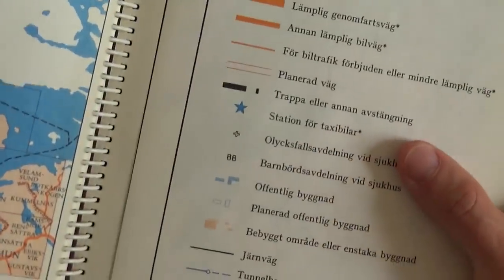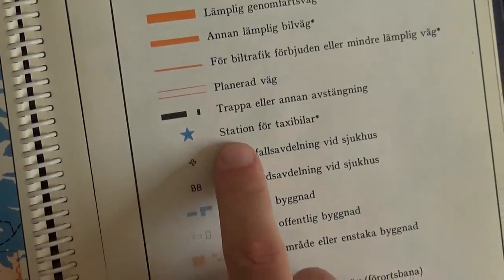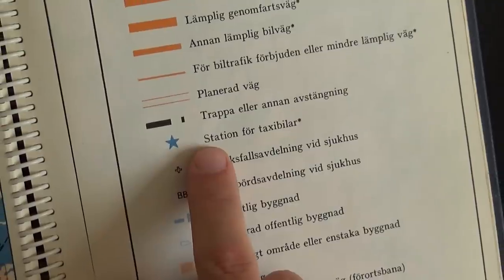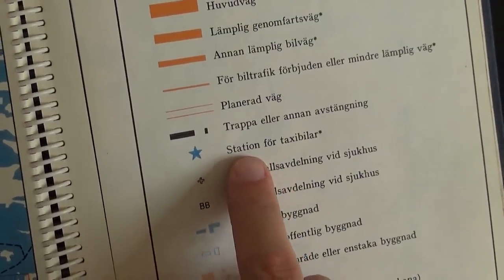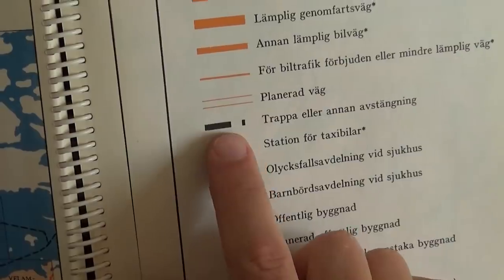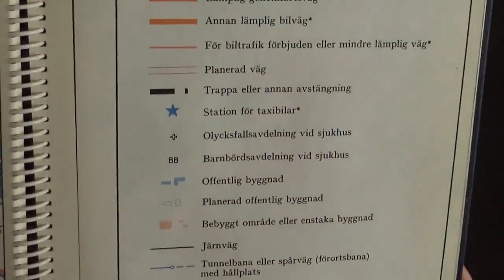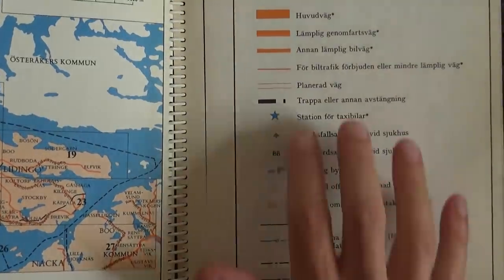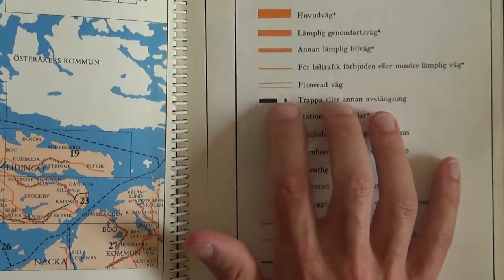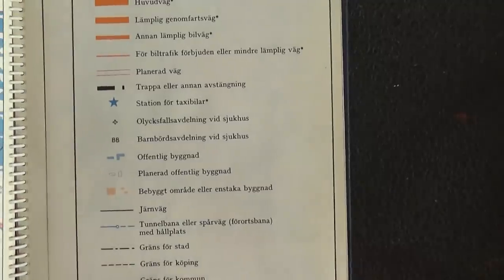And yeah, since this is a taxi map, this blue star label here is a station for taxi cars. These black roads are stairs or other types of stops. I mean, you can't drive on those with a car. So they're marked here quite visibly, so taxi drivers knew they couldn't pass that road.